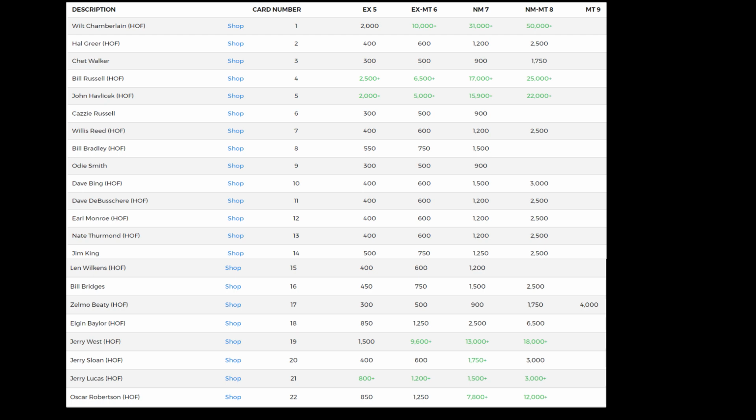Even in raw condition, iconic names like those will cost a pretty premium, and even some of the lesser known players like the 5 that didn't make the Hall of Fame, Bill Bridges, Jim King, Oddie Smith, Cazzie Russell, and Chet Walker, might still end up going for a lot even in poor condition, because the whole set in general is so rare, and a set chaser would probably be willing to overpay if one popped up for sale, because they pop up for sale so very rarely.